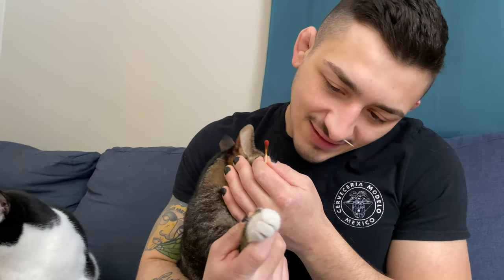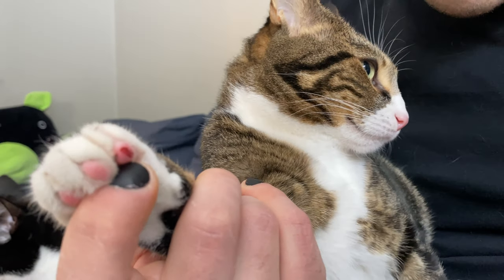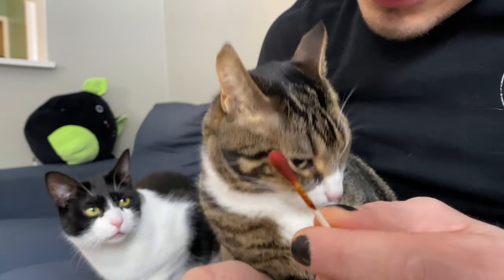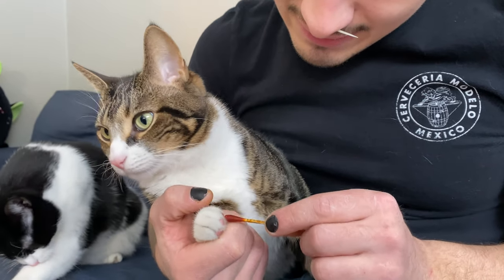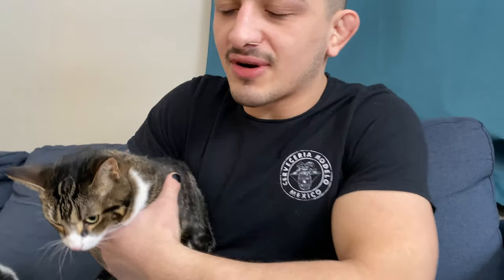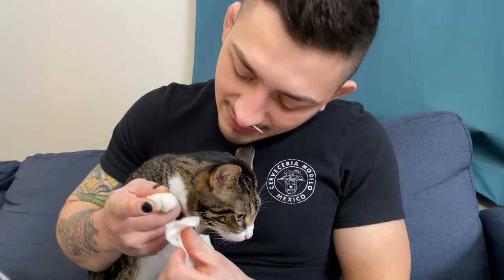Okay, so first things first, if I can wrangle this thing. Here we go. And yeah, you can see it's just a little scratch on one of her toe beans there. But I'm going to start with cleaning it with some iodine to make sure we kill any kind of bacteria. Okay, I know, sweetie. I know, it's okay. We're just going to kill any bacteria now. Okay, we're done with that part. And now I'm going to wipe that off with a little bit of water to make sure she doesn't start eating any iodine or anything like that.